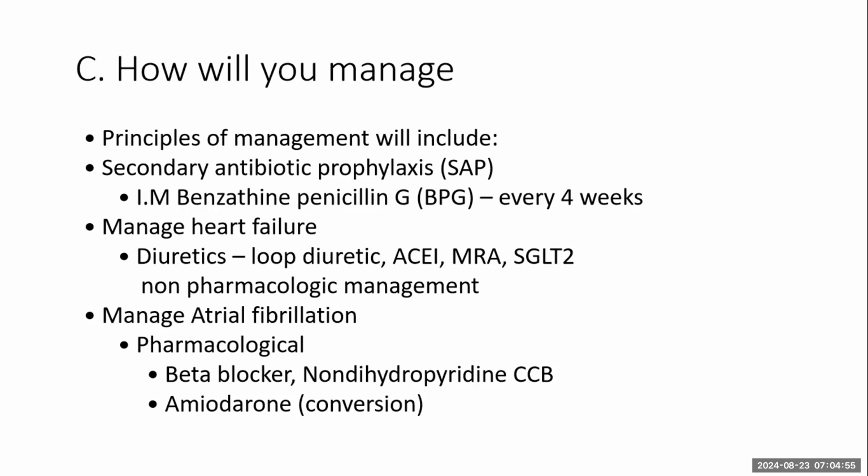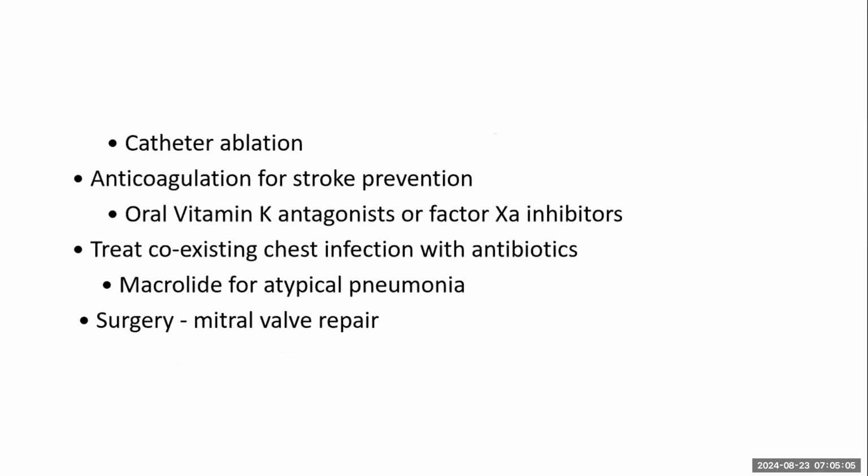I'd like to manage our atrial fibrillation pharmacologically with beta blockers or non-dihydropyridine calcium channel blockers, and also amiodarone for cardioversion. Our patient has atrial fibrillation and she's also in heart failure, so she'll benefit from catheter ablation. I would like to anticoagulate my patient to prevent stroke, and I'll be using the oral vitamin K antagonist or the factor 10A inhibitors.